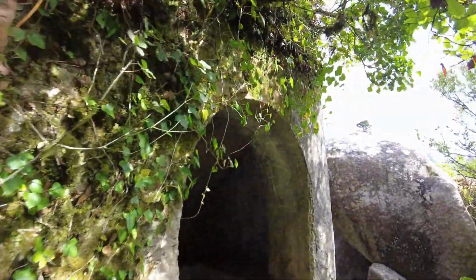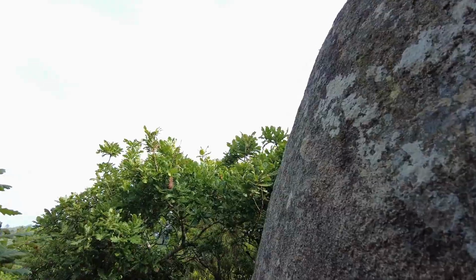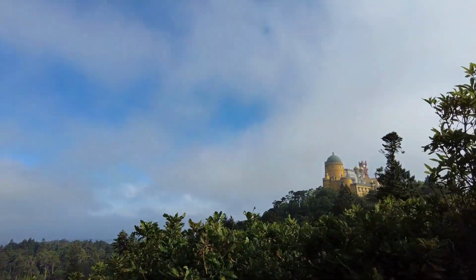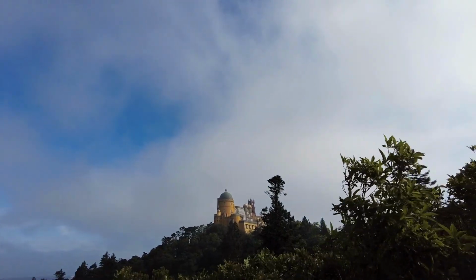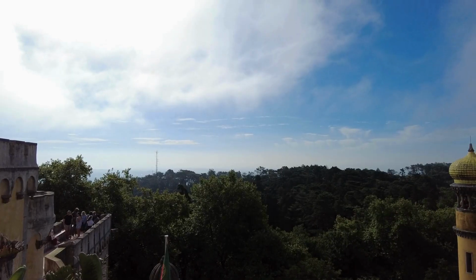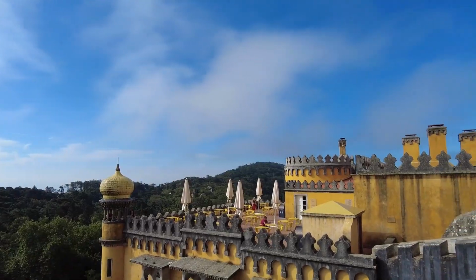So we are now reaching one of the most special spots here in the park. It's called the Queen's Throne, and it's where you get an amazing view of the palace. So here I am at the top at the Pena Palace.